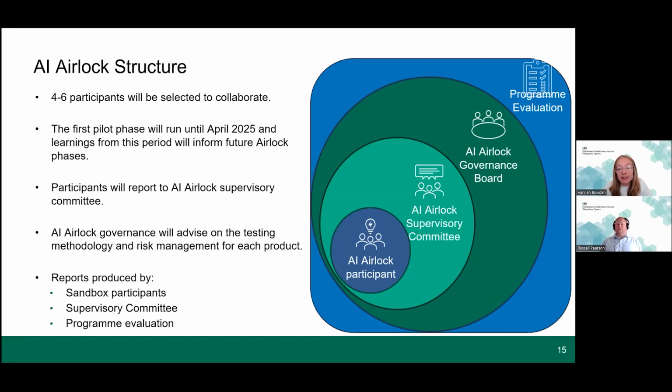The first phase will run until April 2025, and the learnings from this time will inform the next phase and future programme years for the agency. We're looking to build a portfolio of products that really maximise the learnings available. We're hoping to cast a wide net of product participants in our application phase. This pilot will be open to a broad range of AI product types from various clinical areas right across the product lifecycle. This can be from a conceptual development of a product right the way through to pre-market testing or fully developed products that may be close to or already on the market.